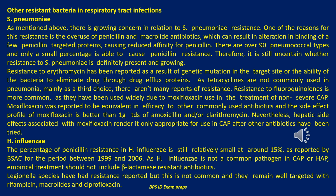Resistance to erythromycin has been reported as a result of genetic mutation in the target site or the ability of the bacteria to eliminate the drug through drug efflux proteins. As tetracyclines are not commonly used in pneumonia, mainly as a third choice, there aren't many reports of resistance. Resistance to fluoroquinolones is more common, as they have been used widely due to moxifloxacin use in the treatment of non-severe CAP.